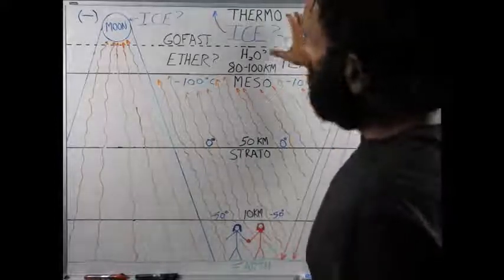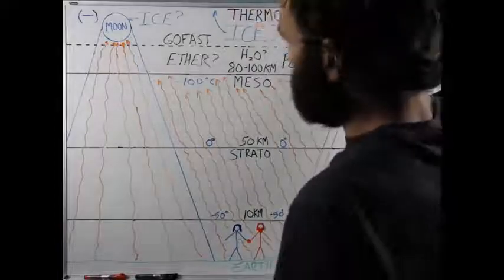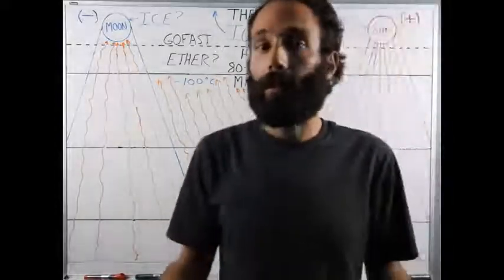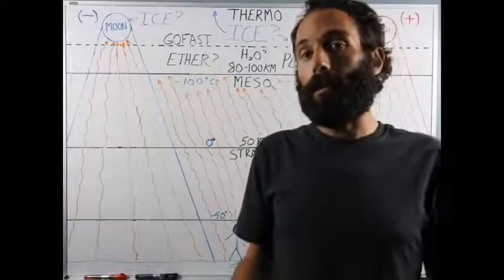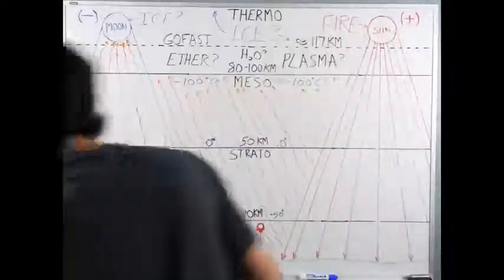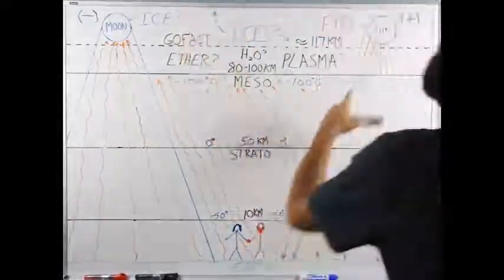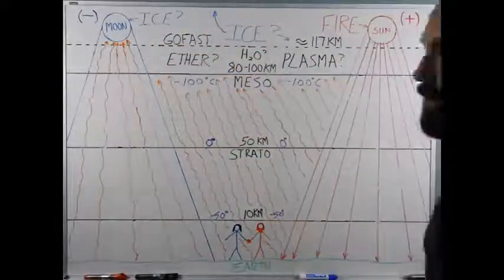But yeah, how do we know that this isn't ice? How do we know that it's not really cold up there? We know that the thermometer should show a cold temperature. So is what we're told really what's happening? Is it really a thermo layer? I don't know. Can we get rid of this altogether? And so it would be fire, ice, of course the moon, and then the layers around us.